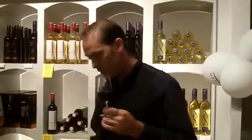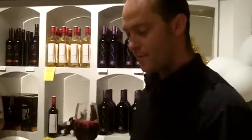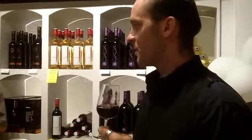Okay, sweet herbs, blackberry, oak, spice, and eucalyptus. I don't get the eucalyptus yet. There's green in there. And I love a green Cab Franc. See, I got basil. That's the sweet herb I'm getting, is basil.